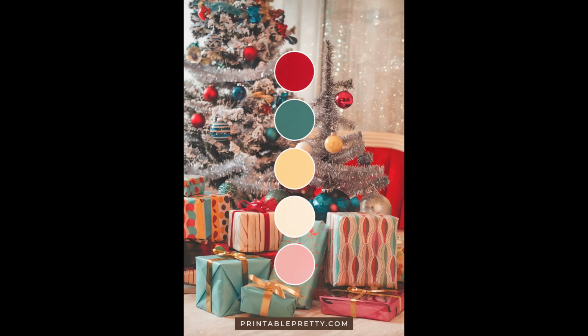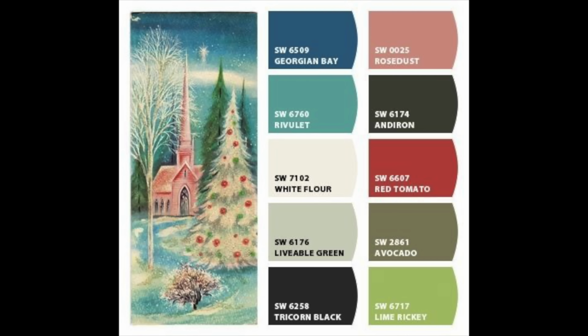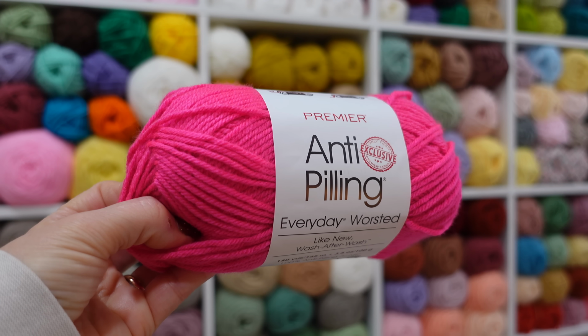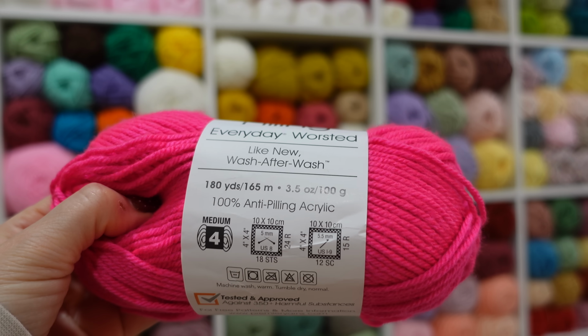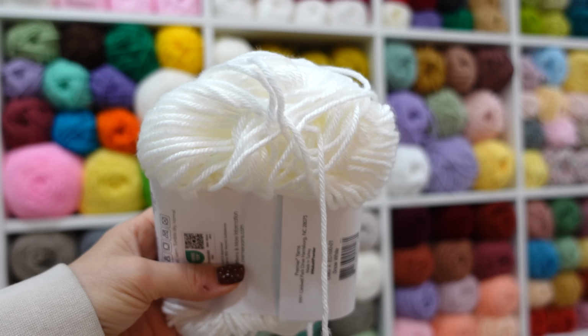I didn't just want green, red, and white. I wanted this to be bold, and I wanted it to be fun, and I knew that it would look great here in my craft room. Plus, Premier Yarns was having an incredible sale, so I didn't feel guilty buying their anti-pilling everyday worsted, and these are the colors I used: Sunshine, Baby Pink, Bright Pink, Kiwi, Snow White, and Really Red.